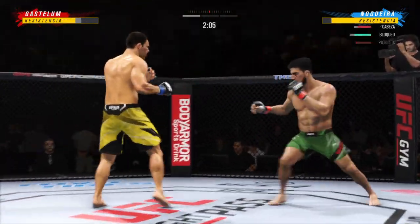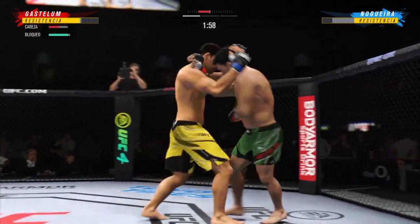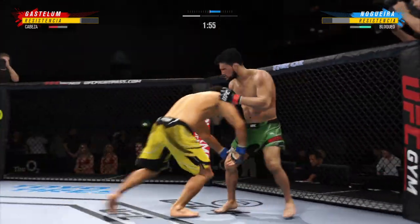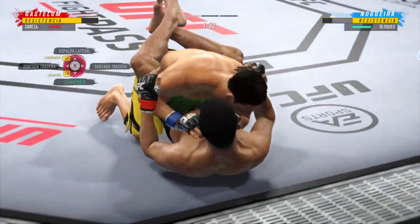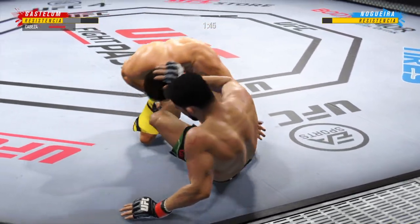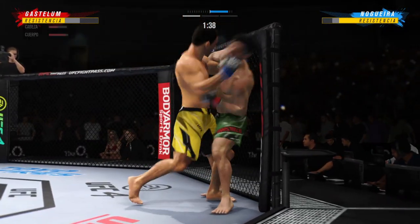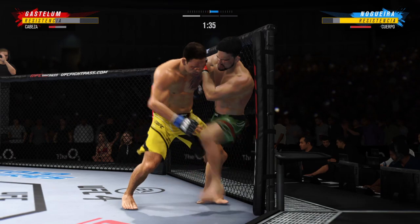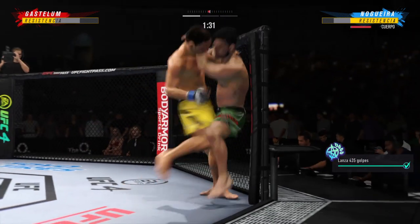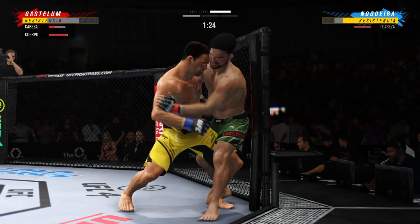Throwing that jab yet again out of range. All right, single collar tie now. Back and forth we go. Taken down here by Nogueira. Well, he works hard to get up again here, but he was hurt. Oh, big elbow. Oh, nice work there with the knees. Oh, and he connects with a punch there, DC.